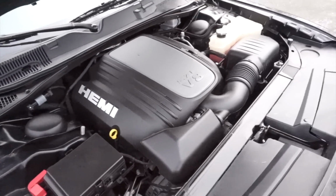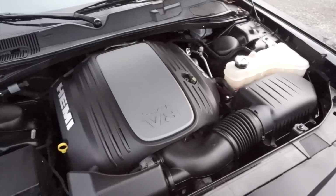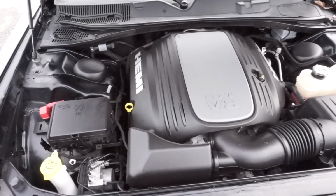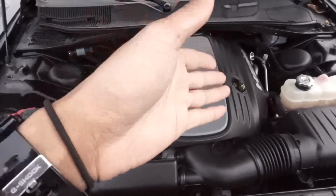Especially using this for my daily driver, that's been great. You have plenty of passing power. It sounds great, especially when you start it up.